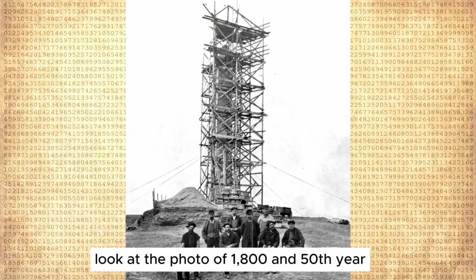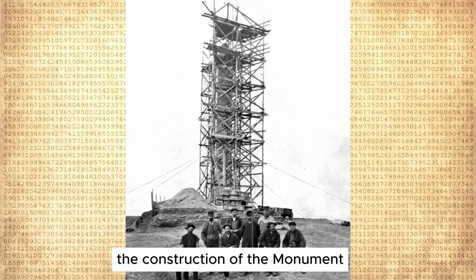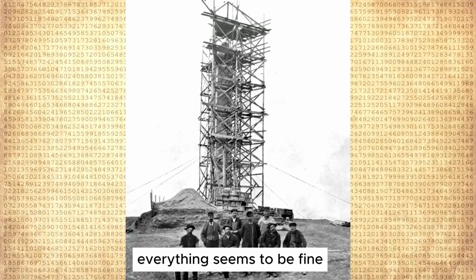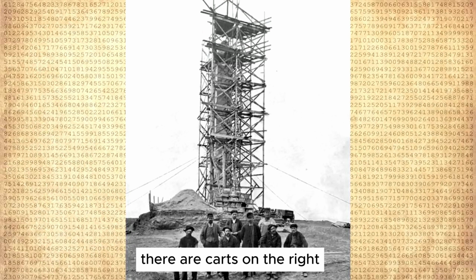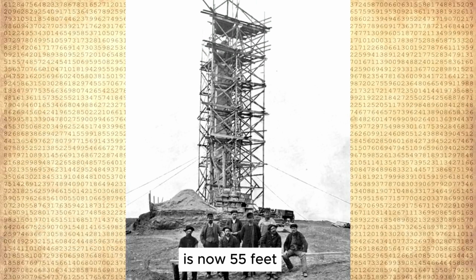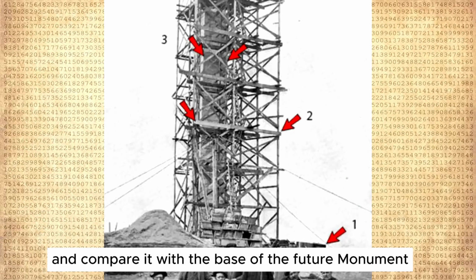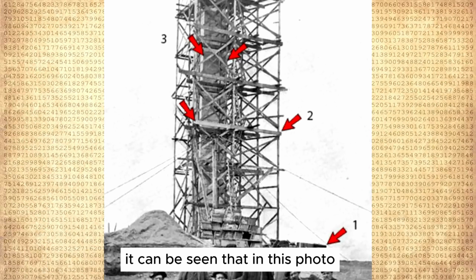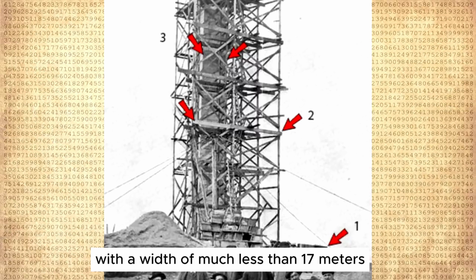Look at the photo of 1850th year. It's like the beginning of the construction of the monument. Everything seems to be fine. The first part is being erected, wooden scaffolding is being built, there are carts on the right. So the width of the monument in the lower part is now 55 feet, about 17 meters. But, if we look at the cart and compare it with the base of the future monument, it can be seen that in this photo, there is a narrower structure with a width of much less than 17 meters.